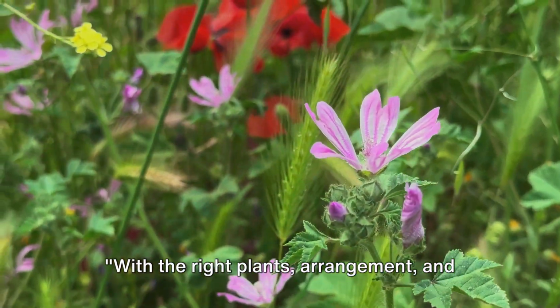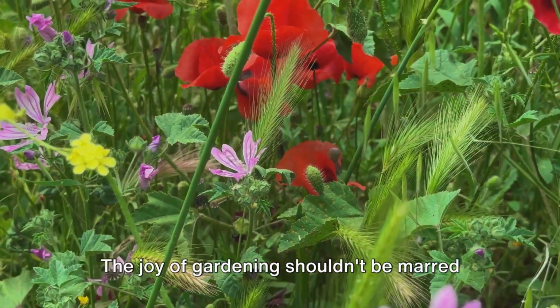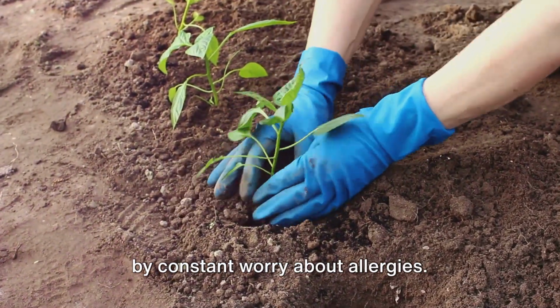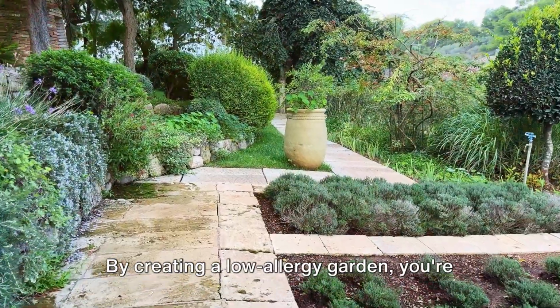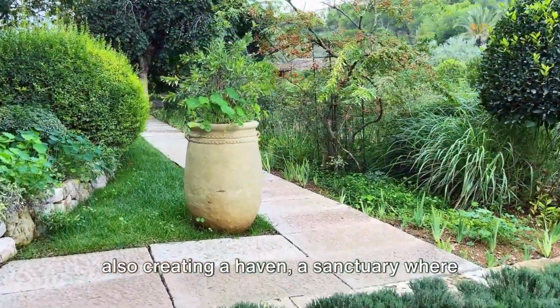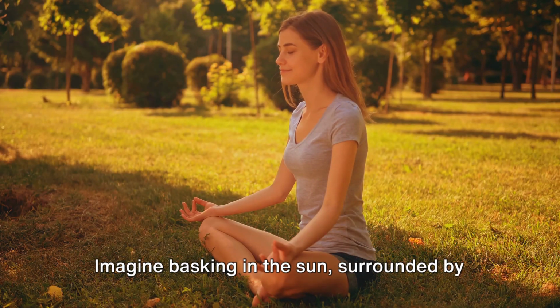With the right plants, arrangement and care, you can enjoy your garden without the sneezing and itching. The joy of gardening shouldn't be marred by constant worry about allergies. By creating a low-allergy garden, you're not only enhancing your outdoor space but also creating a haven, a sanctuary where you can breathe freely and enjoy nature's bounty without fear.